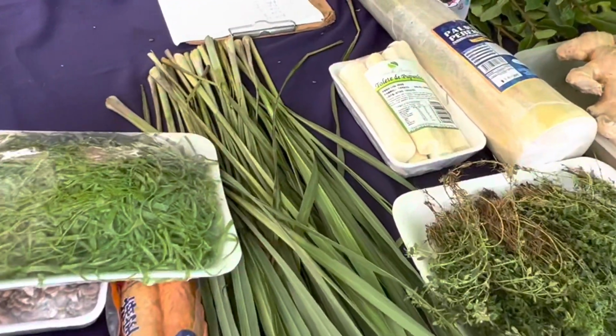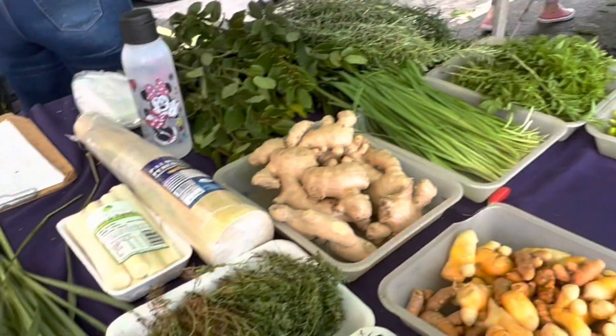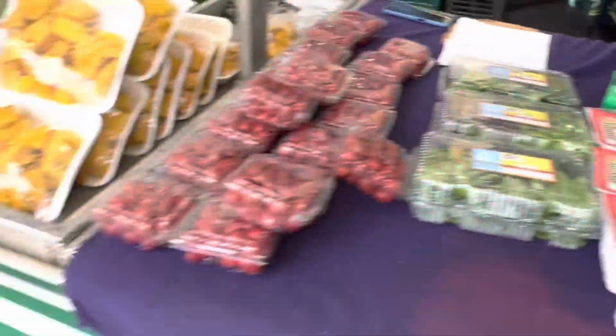They sell lemongrass here too, and other, what you call that, for cooking.